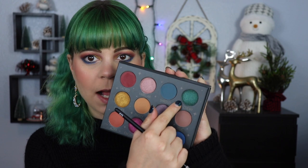And then for the inner portion here where I don't have any shadow yet, I'm going to go into Alchemy. And this one also looks like it's got a bit of a black base. I really like those kind of shimmers. I think they're super fun. So I'm gonna place that right next to the blue here. I don't know if you can see what I'm doing. If you can't, I'm so sorry.